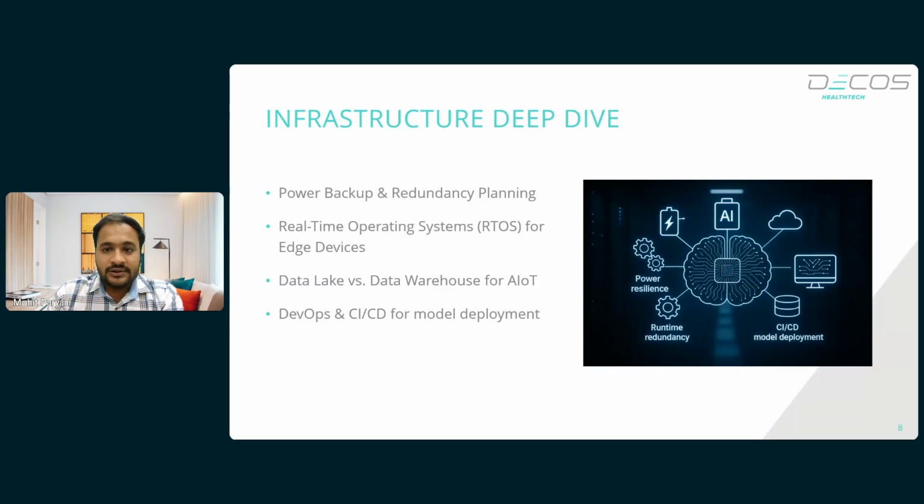Let's take a deeper look into the infrastructure that supports AIoT beyond the basics. Firstly, power resilience is crucial. AIoT systems run 24/7, so backup power sources, failovers, and redundancy planning are critical. On the edge, real-time decisions often need real-time operating systems for reliable execution, particularly in safety-critical applications like healthcare or industrial automation. For data storage, you might choose between a data lake for unstructured, sensor-heavy input or a data warehouse for structured, query-optimized data. Lastly, operationalizing an AI model needs DevOps pipelines for frequent updates, monitoring, and performance tuning. CI/CD for AI is vital for managing model drift and scalability.